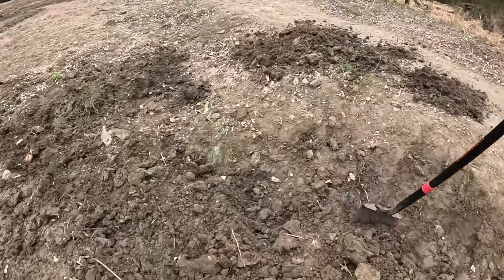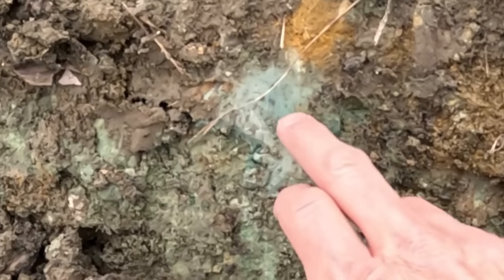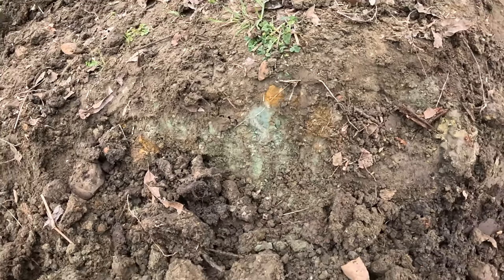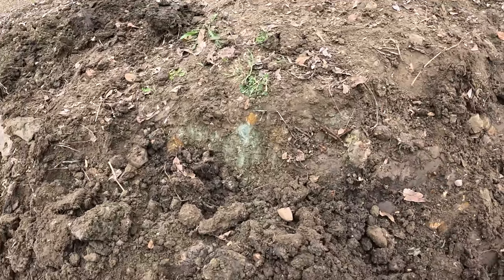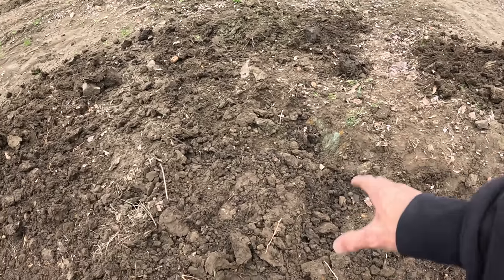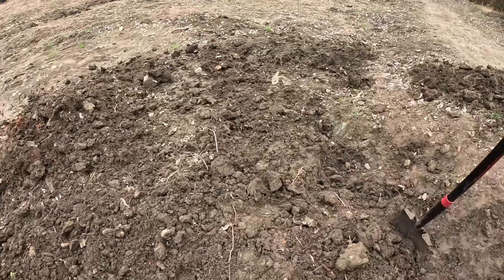I have run into some green clay over here on this side. Look at that, nice and green. That's always a good indicator. Fresh, virgin material underneath it. The gravel is really crunchy in this area as well. So I'm gonna try to target that spot for sure.